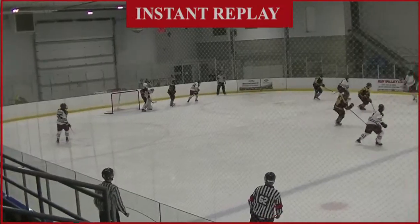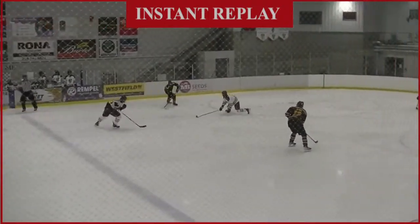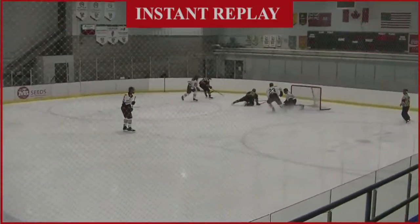As we take a look here at the replay on that last opportunity for Stonewall as they skate up the ice, and King, yeah, looks like he just fell there.